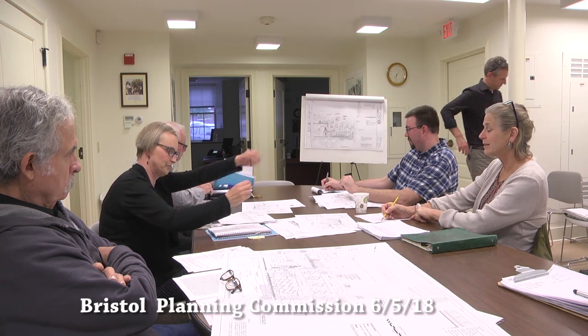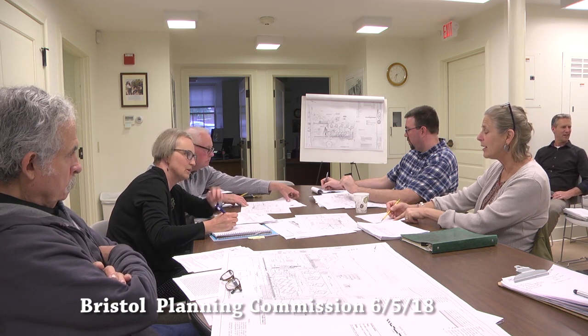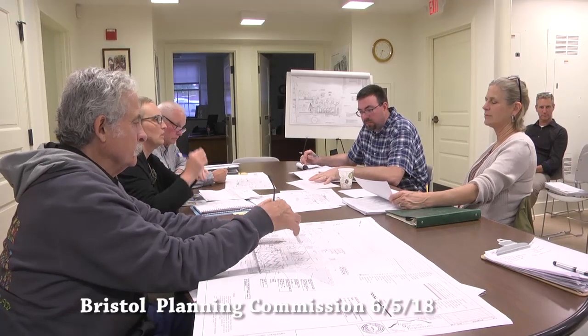So the first condition would be on the land acquisition, in order to achieve the correct density for the PUD. And we should probably say the 2.1 acres, or 2.11 acres, and we should probably list the parcels as well. So it's just one parcel additional. Two.